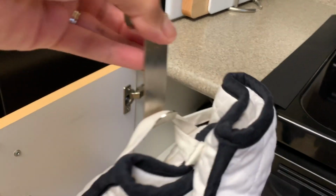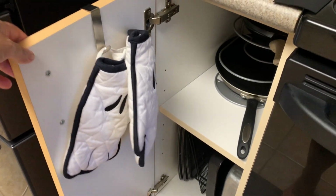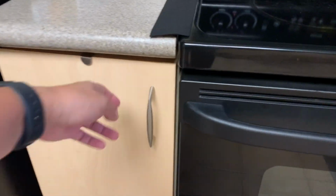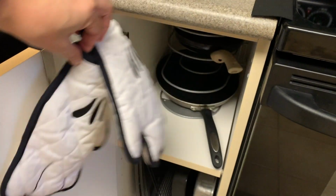A couple other little gadgets I wanted to share is something as simple as this hook. I utilize the hook for my oven mitts. I love that I can store it on the inside of the cabinet so it's not out in the open, and it's located right next to the oven for easy access.